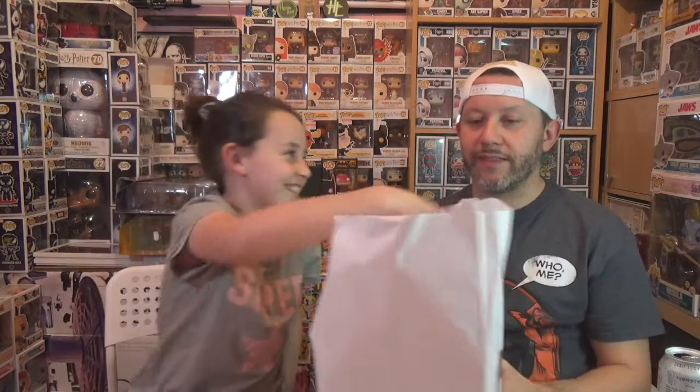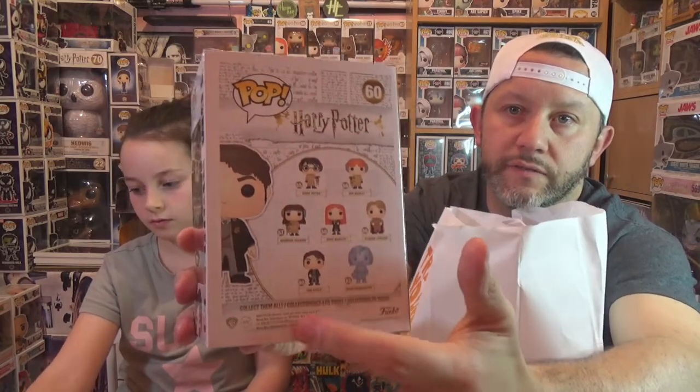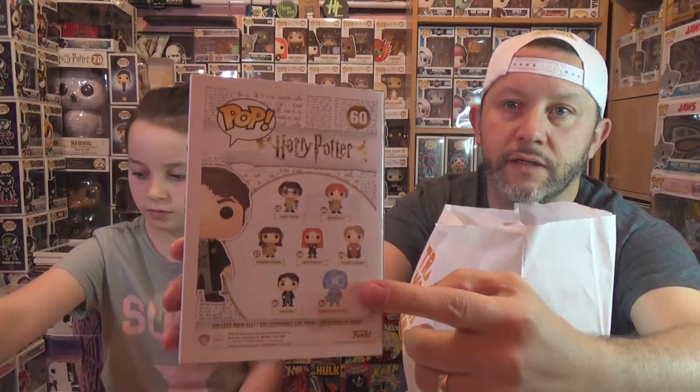Gilderoy Lockhart. We already have his exclusive when he's in the blue suit. So now we have the normal one as well. Riddle. Cool, so this is the normal Tom Riddle. If you've seen before, we also have the sepia Tom Riddle. So now that actually completes that set, except for, I'll show you here. We now have this entire set, normal, plus the exclusive Gilderoy and the exclusive Tom Riddle. The only one we're missing is the glow in the dark Nearly Headless Nick to complete that set, including all the exclusives. But for the commons, we've got that set completely.